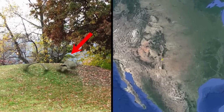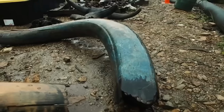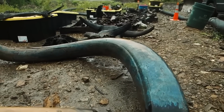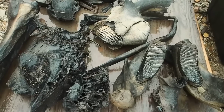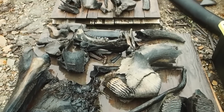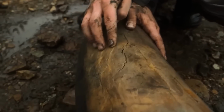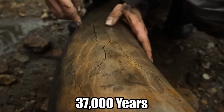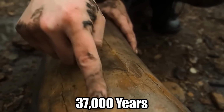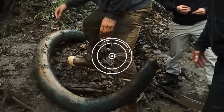One of his neighbors saw something sticking out from a hillside on his property in New Mexico. When Timothy went to investigate, he found a crushed mammoth skull and a tusk, along with other mammoth bones that were clearly broken on purpose. After more investigating and a few more years, Timothy and his colleagues had unveiled a mammoth butchering site dating back 37,000 years. This is huge for a lot of reasons, but mainly for the age of the site.